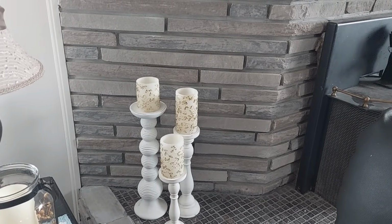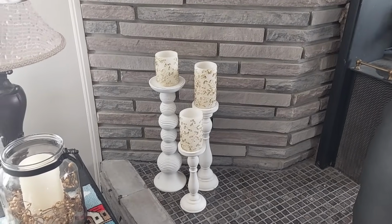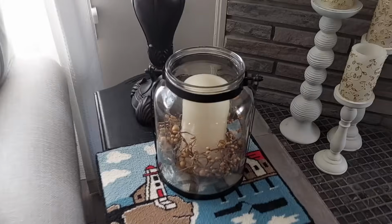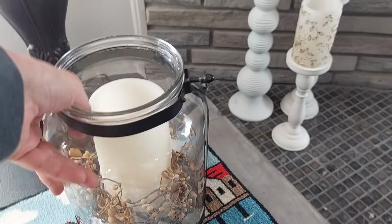And the candles on them, I just got this last year, right? It was after Christmas. They're the battery kind, and they were marked down to $5 or a little less. And then this was thrifted. Has one of the candles in it. And this here was thrifted.